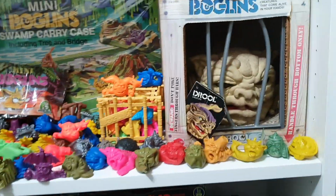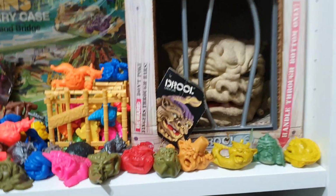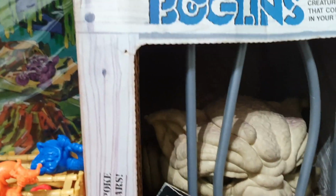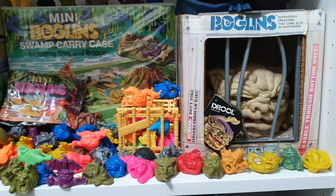Underneath there, we've got an OG Drool still hanging out in his original cage. He's even got his tag as well. He himself is in pretty good condition. He's still got his nice colouring. See, no horns. His box has seen better days, but it's alright, still there.